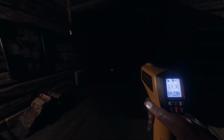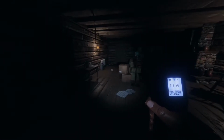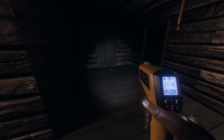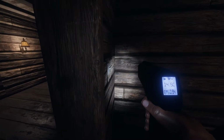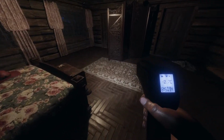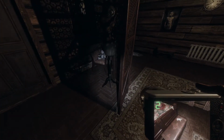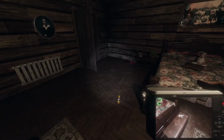This is a quiet ghost. It's not making a peep. There we go. Cold room. Yeah. Likes being in the dark. Quick interaction picture. Alright, this is facing that door. We'll just keep that in mind.